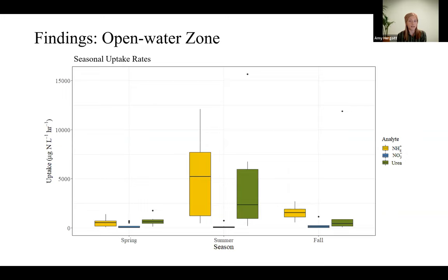The next finding I will share is the demand for planktonic nitrogen across seasons. Here we have another box plot with uptake rate on the y-axis and season on the x-axis, and colors representing the respective analyte. The uptake of nitrate is represented in blue. And as you can see, it's relatively low compared to ammonium and urea, which are in yellow and green.